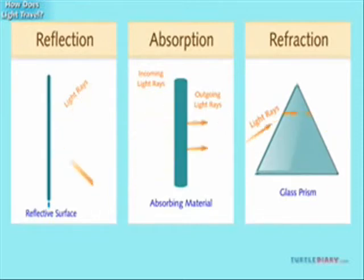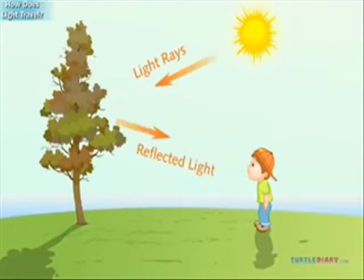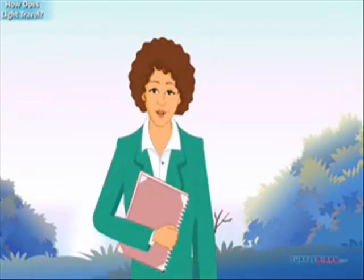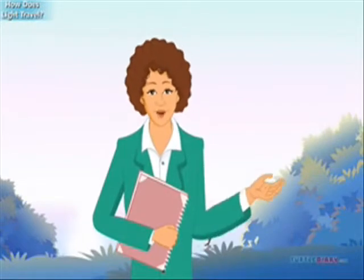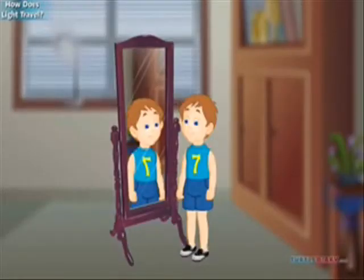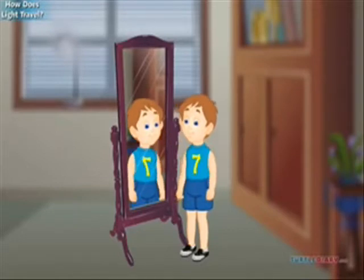Let us learn these terms in detail. When light hits something and bounces off of it, we say it reflects. Reflected light is what helps us to see. We see objects only when light reflects off them. When it is dark and no light is reflecting, we cannot see anything. Some objects reflect light more than others. A shiny surface reflects a lot of light. A mirror is very shiny. That's why it reflects so much light, and we can see ourselves in it.